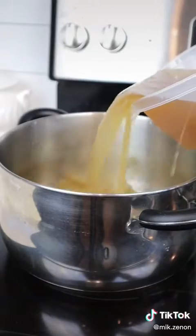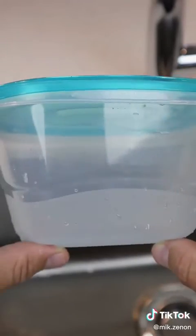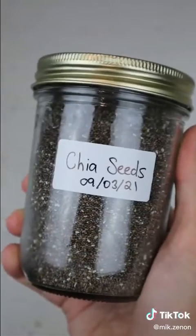Anyone else hate the sticky residue on Tupperware? Try these labels instead. When you're ready to reuse your containers, simply run the labels under water and they will instantly wash off and completely disappear. They're great for mason jars and are freezer safe.